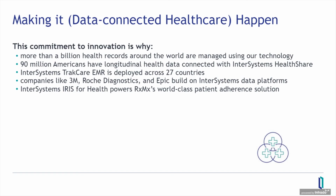This commitment to innovation is why more than 1 billion health records around the world are managed using our technology. It's why more than 90 million Americans have longitudinal health records connected with InterSystems HealthShare. It's why InterSystems TrackCare EMR is deployed across 27 countries, and why companies like 3M, Roche Diagnostics, and Epic build on InterSystems data platforms. Our systems are designed specifically to make connected healthcare a reality.